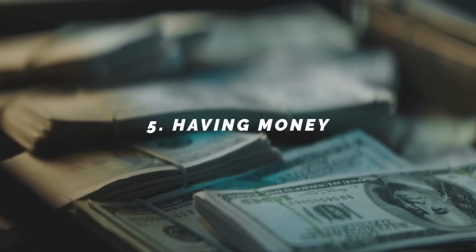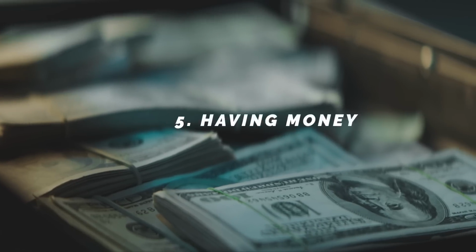Number 5, having money. This can change your attractiveness as a man, because a man with resources is usually a man of status, a man that's coveted. They're few and far in between. Like, I think people that make over 100K in the US that are single, it's less than 5%. That is a lot of money, by the way.